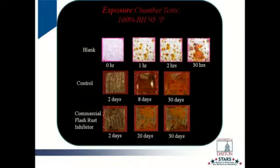We took a commercial rust inhibitor and decided to test it against some formulations of this muscle glue protein. So first I'm going to show you a blank, where we've just taken some of the high-strength steel and put it into an exposure chamber at 100% relative humidity, 95 degrees Fahrenheit, and from 0 to 30 hours you see that corrosion starts to occur. This is this flash rusting that I'm talking about.